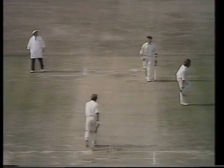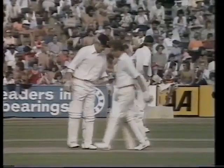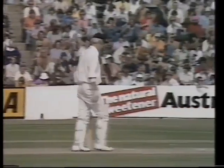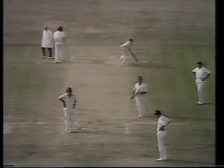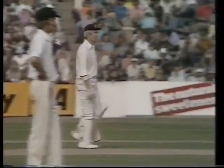No third man. Chappell having pulled up the extra man into the slip cordon, not worrying too much about runs, but just on getting another breakthrough. He's found the gap nicely. That's exactly where they took the man from. Lovely little sweep shot there by David Steele going through for 4.